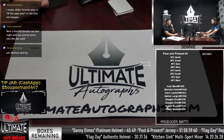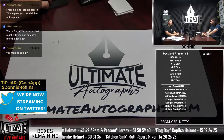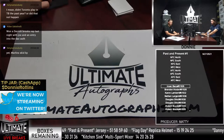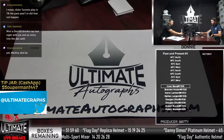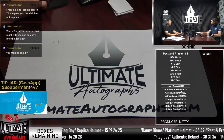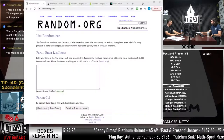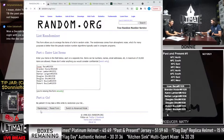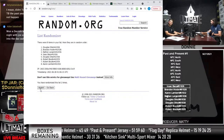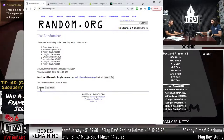All right, here we go. Past and present jersey. We got 3 boxes in here. We got 51, we got 59, and we have 60. Robert B., if you guys want to give us a box number, you'll get your random divisions. Past and present jerseys. You can put that next authentic as a single as well.